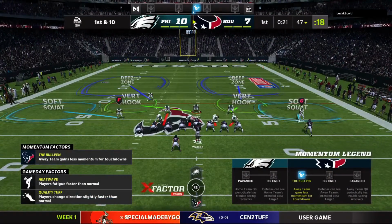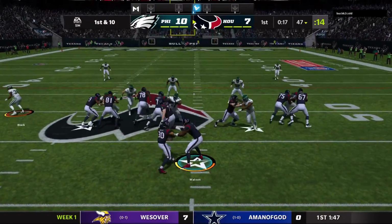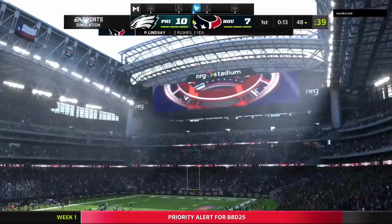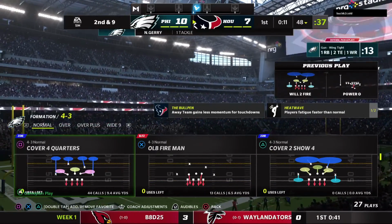1st and 10, and they've got 3 tight ends out there. A jumbo package look. A run with Lindsey out of the gun. And he'll fight his way forward to about the 48-yard line. Brought down by Nate Gehring.